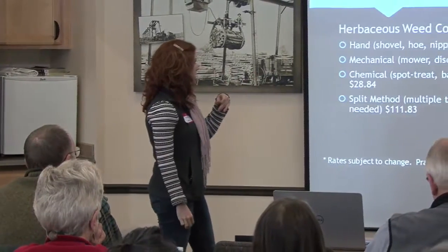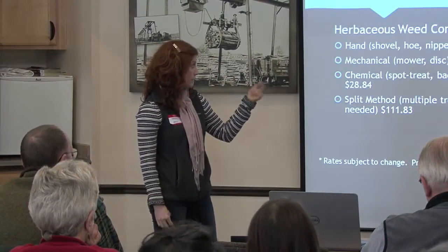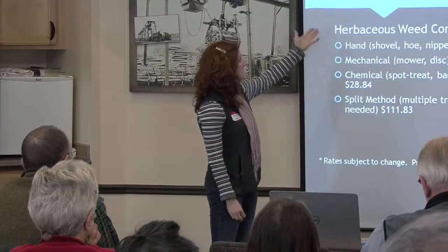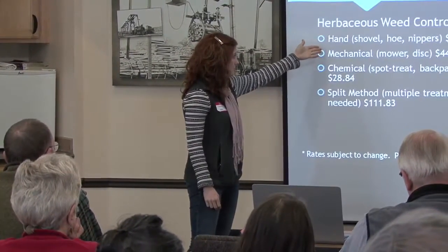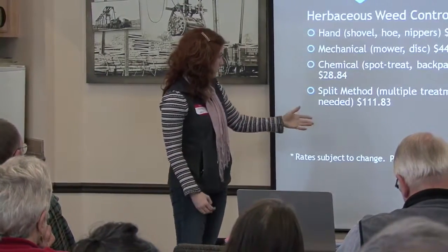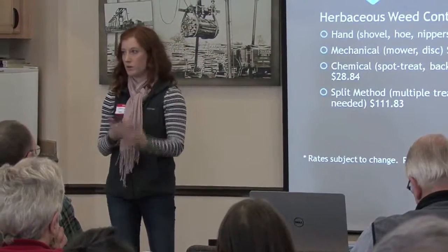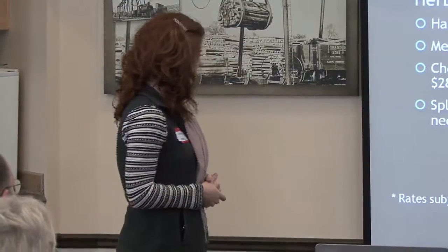So two practices that we have would be herbaceous weed control, or if we're dealing with a woody plant, brush management. And just some examples, this is what our program provides this year. If you're just using shovels and things like a mower, it's a little cheaper, but if you get into things where you have multiple years with chemicals and mechanical treatments, we pay a little more.